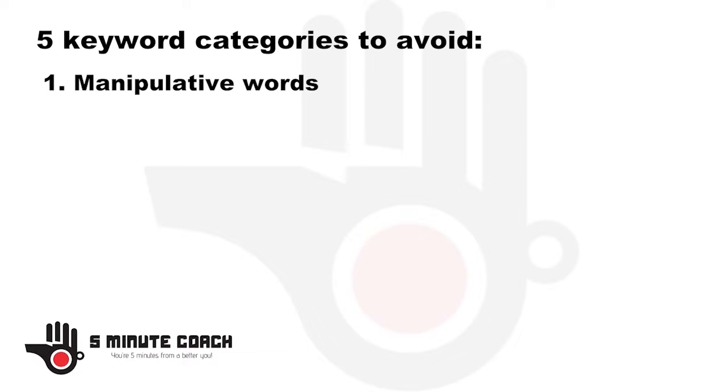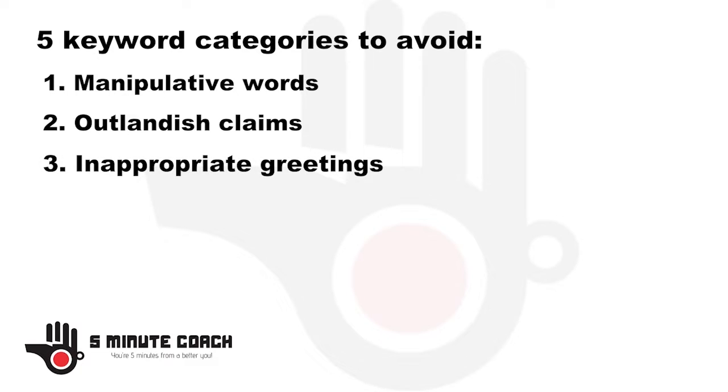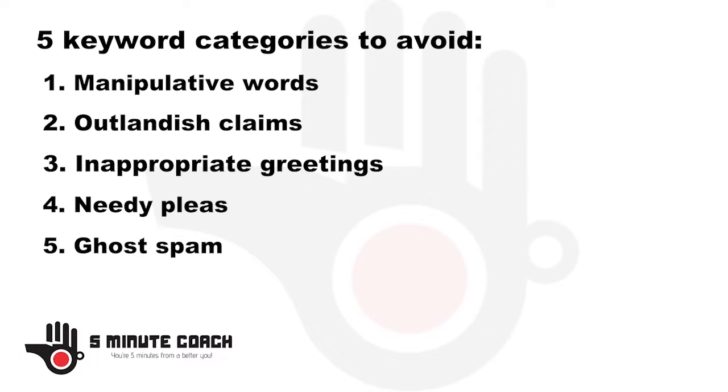First up, manipulative words, which tend to promote urgency. Act now, or limited time offer, or even hurry are all examples of these. Next, outlandish claims like once in a lifetime or lose weight fast. Third, inappropriate greetings like dear friend or just hello without a name. Next, needy pleas like can you help or please read this. And then finally, ghost spam, which reads, this isn't junk or spam free.